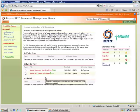So Sally will take the first document, let's say it's the Bet System document. She'll take that out and review it, and she likes what she sees, so she'll put that in the bookshelf for an approval. So let's go and put that into the bookshelf.